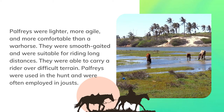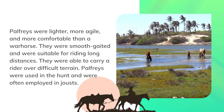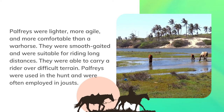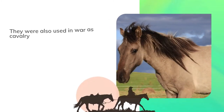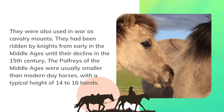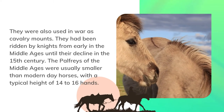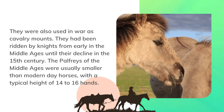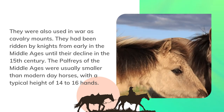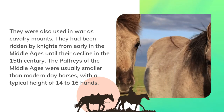They were able to carry a rider over difficult terrain. Palfreys were used in the hunt and were often employed in jousts. They were also used in war as cavalry mounts. They had been ridden by knights from early in the Middle Ages until their decline in the 15th century. The palfreys of the Middle Ages were usually smaller than modern-day horses, with a typical height of 14 to 16 hands.